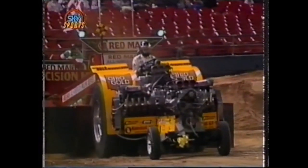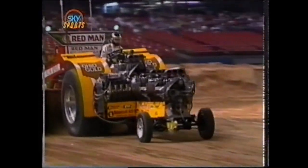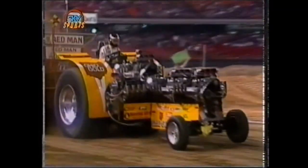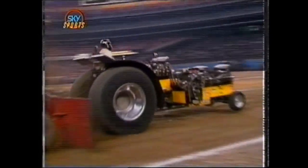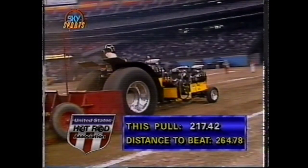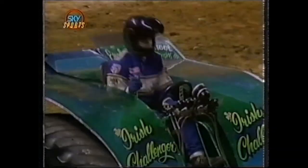Not going to happen for Heilemann as he took it past the 200-foot mark, but that was it. The distance is 217.42 for John Heilemann out of Brockford, Ohio, and Ohio Gold. 2 more to go. Your leader right now is John Powell, but here comes Dave Walsh and the Irish Challenger.